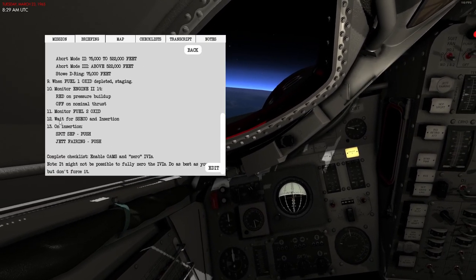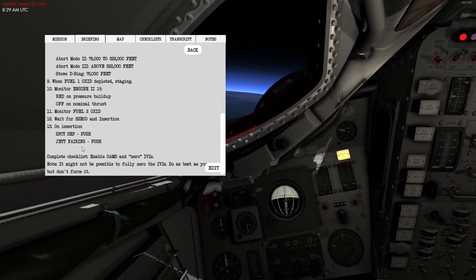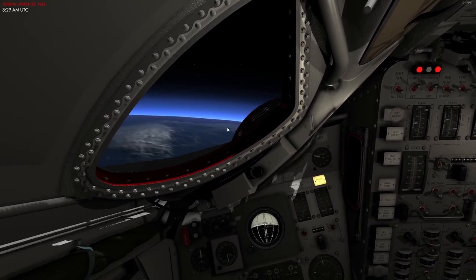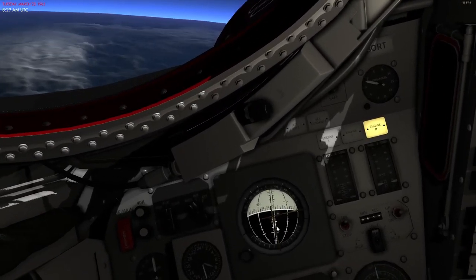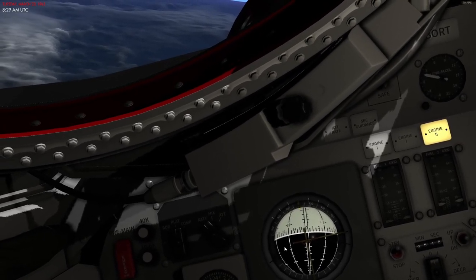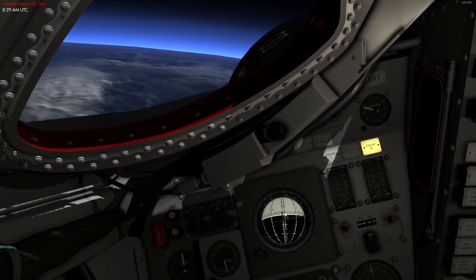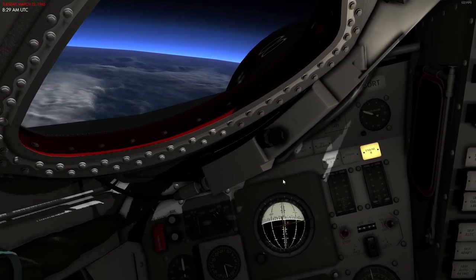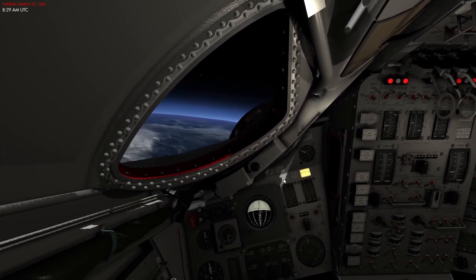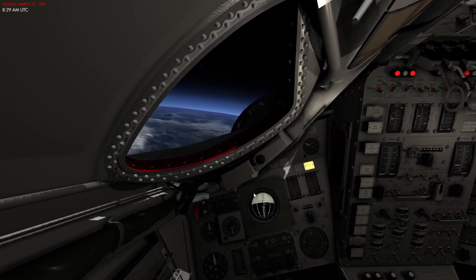On insertion, we will separate the capsule and jettison our fairing, which covers the horizon scanners, I do believe. Now, we appear to have a little bit of a roll here, and we're pitching down quite a lot. But that should be just for orbital insertion's sake. I know sometimes our attitude doesn't really care about roll all that much, and this isn't out of control like it was in the first flight.